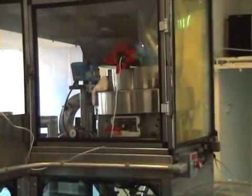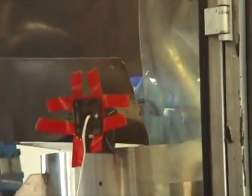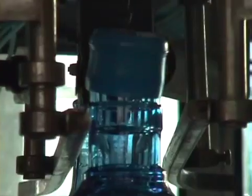Caps are kept in a sealed hopper, automatically sorted, placed in a chute. The bottle then picks the cap up, which is firmly stamped onto the bottle.